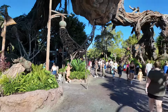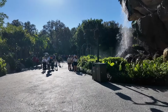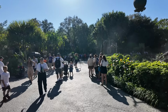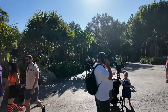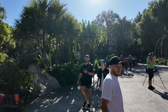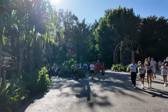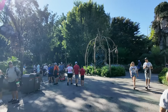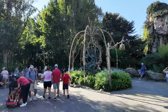We are skipping Flight of Passage today because it is not included in Lightning Lane Multi Pass. It is only included in Lightning Lane Single Pass, which is an additional fee having nothing to do with Lightning Lane Multi Pass, that you can purchase to ride the biggest e-ticket attractions. We're talking Flight of Passage here, Rise of the Resistance over in Hollywood Studios, Cosmic Rewind over in Epcot, like the attractions to be on.